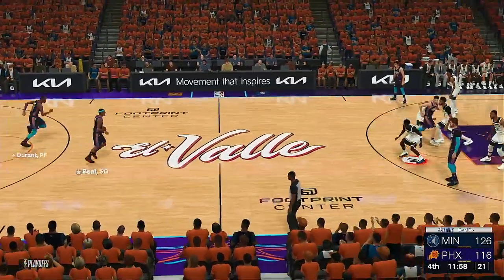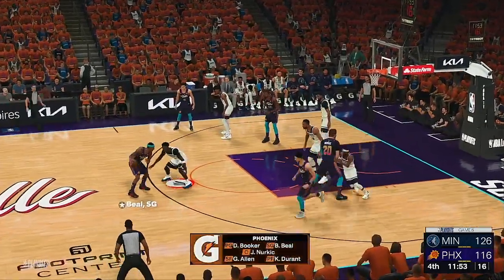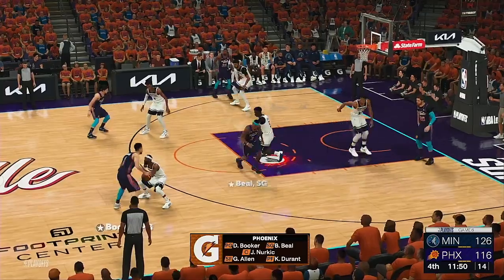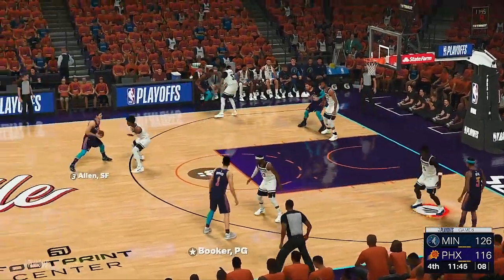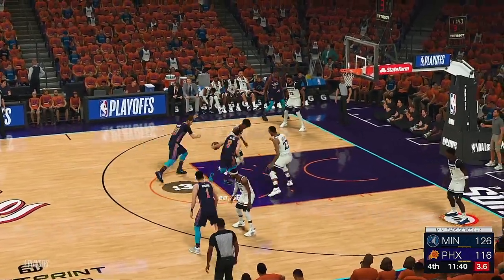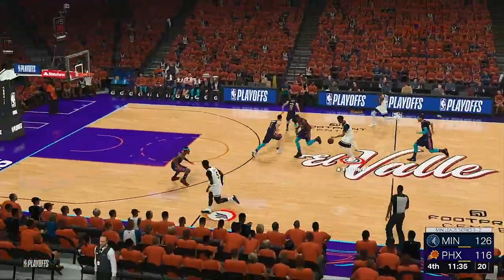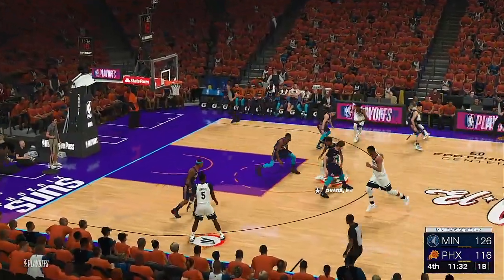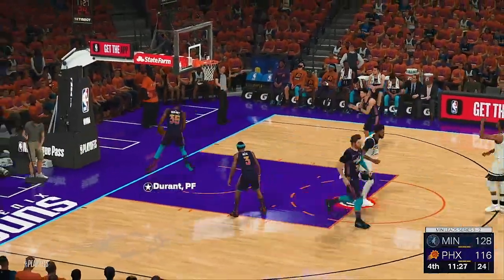And we're with you again as our round one coverage continues. The big three for the Suns, all on the floor. Booker and Beal as the guards, and KD at the four. Nurkic is out there with Allen. That's who's out there for Phoenix. And denied, he sends it right off the glass. Here's Towns. Up and in, that's his 10th make in the contest.